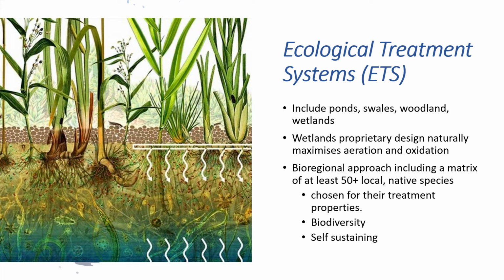By applying a bioregional approach when designing our treatment systems, we create a diverse mix of over 50 local species that are native to the local ecology, specially selected to meet the treatment requirements of the project. This ensures the swift and successful establishment of all the plants, a seamless integration of the treatment system into the landscape, and a rapid colonisation of the treatment system by local wildlife, including the all-important microbes that facilitate the treatment.